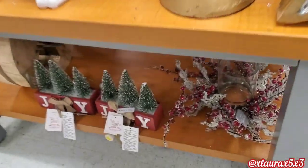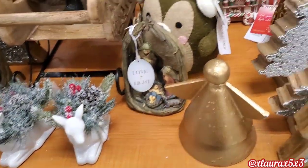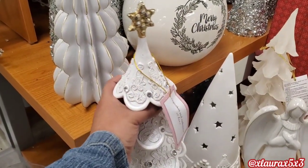Okay. Joy, $9.99. Let's see. They have this guy. He's $12.99. I thought this tree was beautiful.